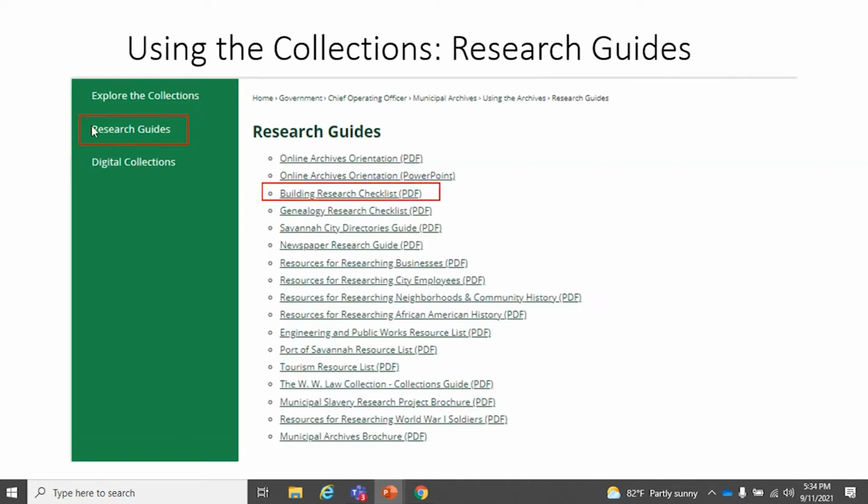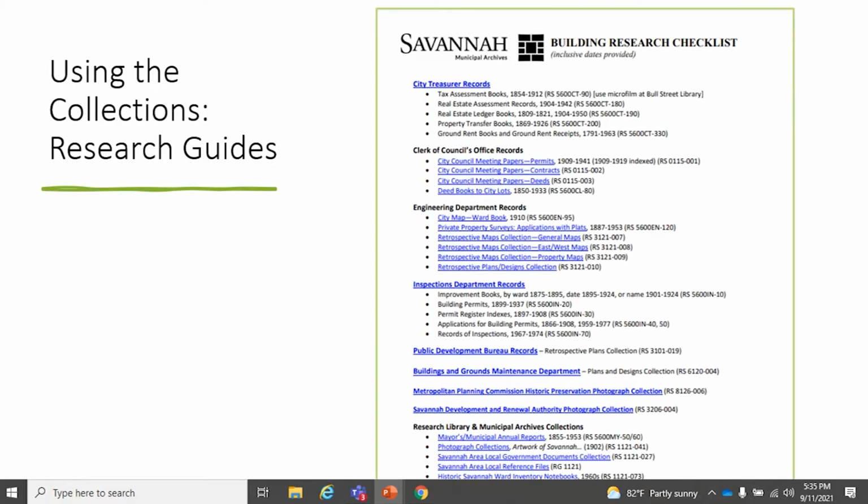So, research guides. We have a research guide for a ton of different topics that you might come to us for. We have genealogy, of course, we have buildings, businesses, city employees, tourism, the port. And these are guides that give you the most helpful collections for researching that topic. They are not by any means extensive or complete, but these are most likely to get you where you need to go when you're researching that topic.